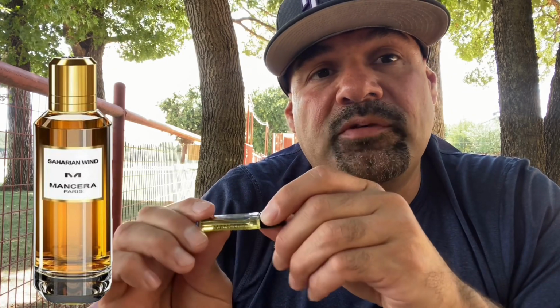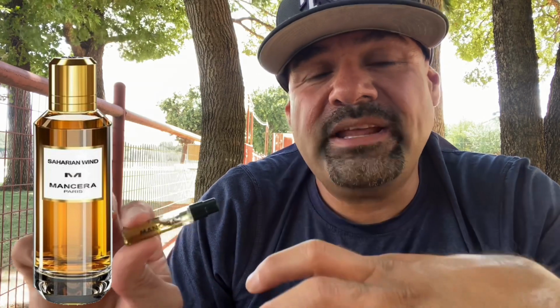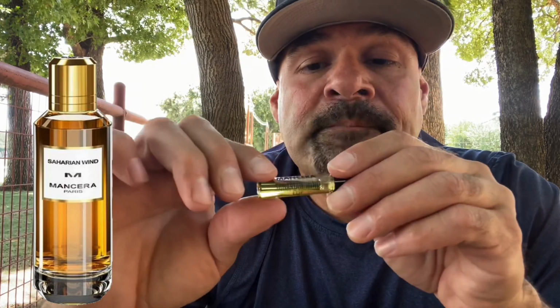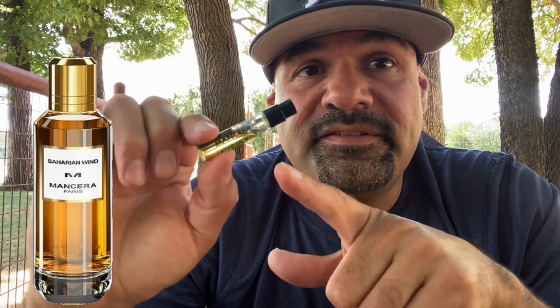Actually smells nice. I mean, I'm gonna say it will be challenging overall, but it's Mancera. They do have quite a few fragrances in their houses, and some are very crowd pleasing, some are very designery. This one I'm gonna say is not. I think this one's gonna be pretty challenging for some of the normies out there. So if you guys are just new into perfumery, you're gonna want to stay away from this one, or at least get a sample first. You guys can probably find these on Lucky Scent or just anywhere that sells samples.